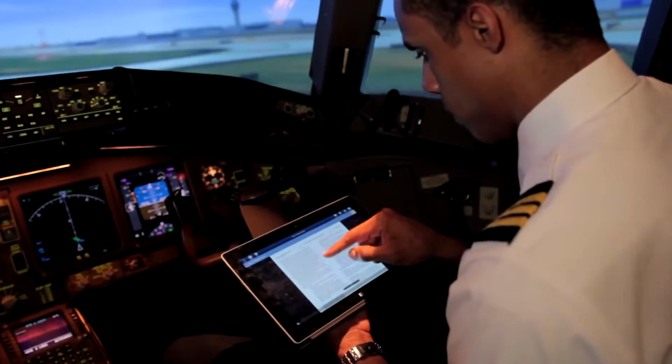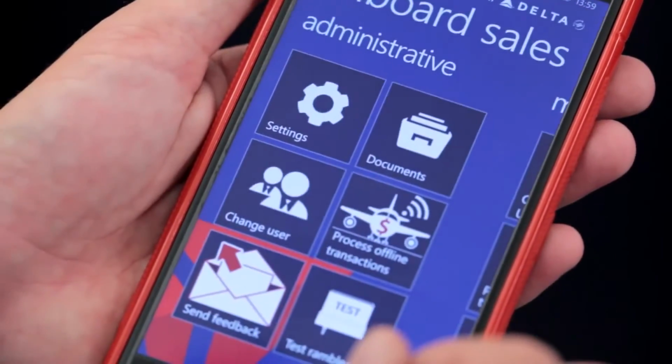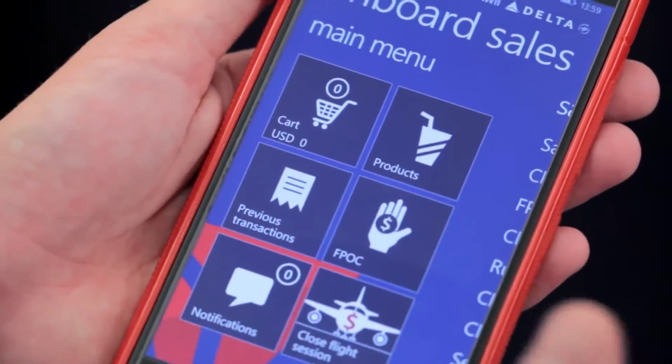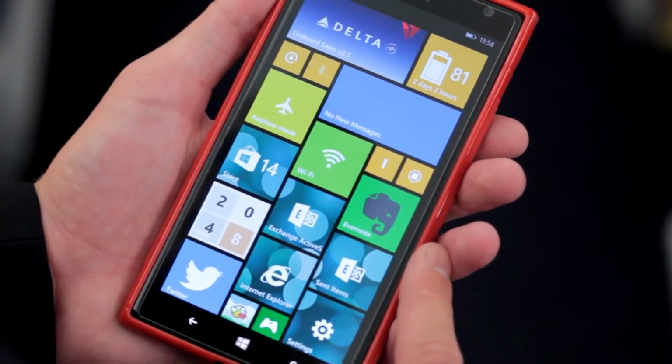With the tablet, we can actually take them completely off the flight deck, off the aircraft. We're able to communicate with them using Wi-Fi before they leave, during the flight, after they land. They're just always connected now. So opening up that ability to communicate with our crew members has been a huge benefit for us.